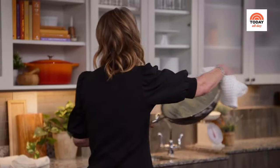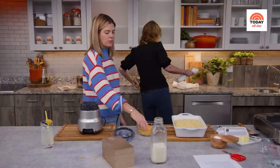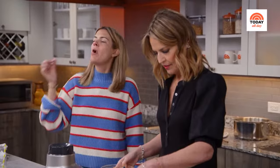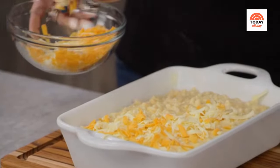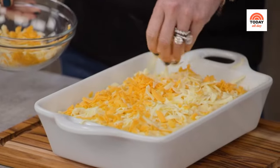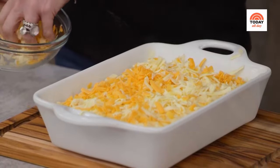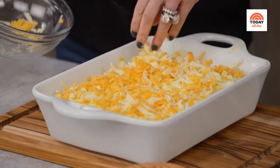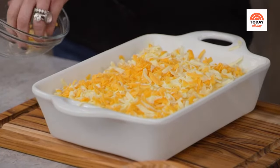Now, just sprinkle the top with the remaining cheese. And this cheese will get kind of brown probably, right? Yes. So now we're going to bake it in a 350 degree oven for about 45 minutes, until it cooks all the way through, gets nice and hot and gooey. The sauce will thicken some more in the oven.